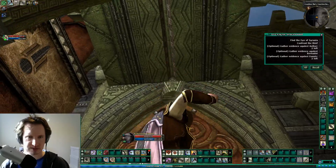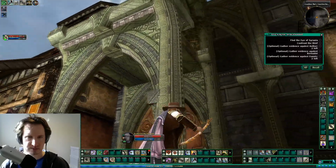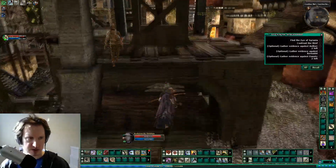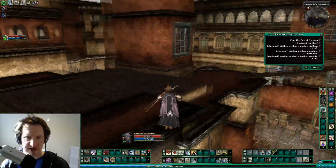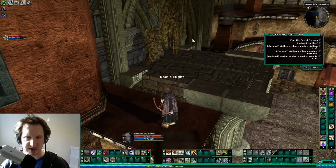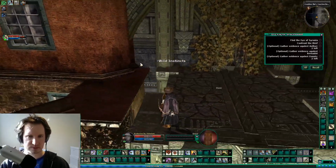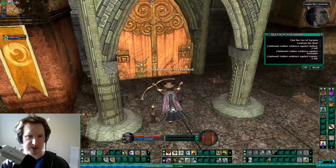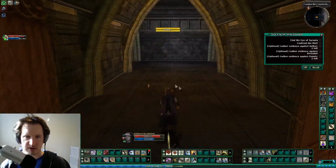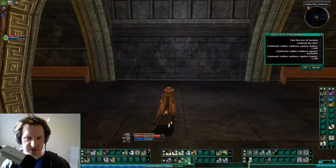Look up. Oh, I probably have to climb up there. There's two evidence for each person. Yeah, I assume that if somebody is not responsible, that they aren't responsible, right? Oh, you can click on the door. I just couldn't click on it. Okay, gotcha. All right. So now we have this extra area here. Let's go explore in here.